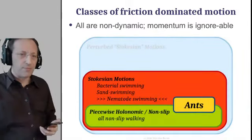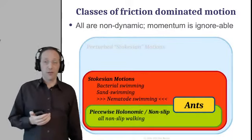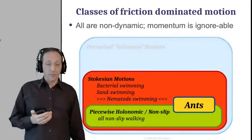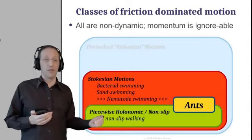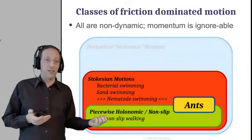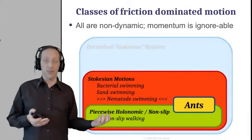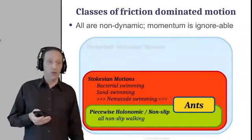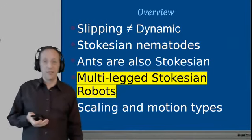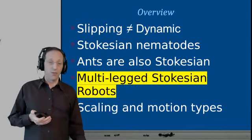Now, anyone who took a little bit of undergraduate biomechanics or knows a little bit about low Reynolds number swimming knows that that usually corresponds to things being small. Unfortunately, we don't have really large insects. So this is where we switch to robots and ask ourselves, does this idea about multi-legged motion generalize to larger multi-legged systems? So the question we'll address next is, are multi-legged robots that have 6 or more legs Stokesian as well?